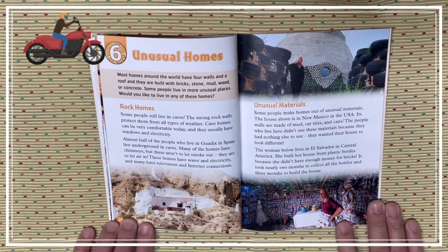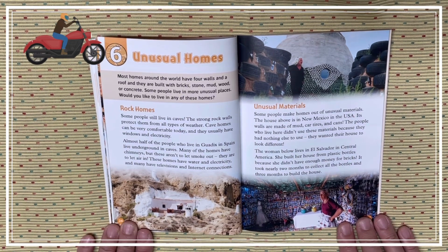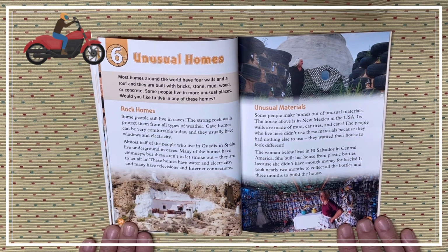Chapter 6, Unusual Homes. Most homes around the world have 4 walls and a roof, and they are built with bricks, stone, mud, wood, or concrete. Some people live in more unusual places. Would you like to live in any of these homes?